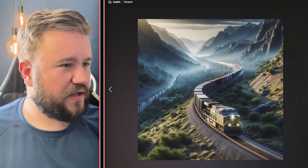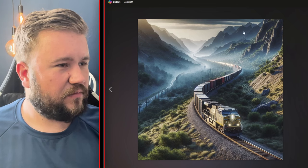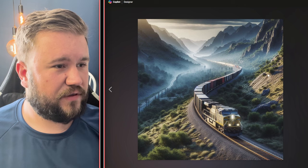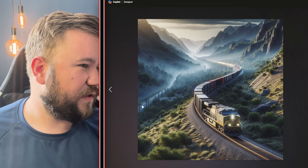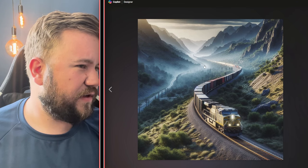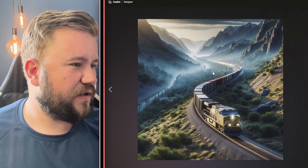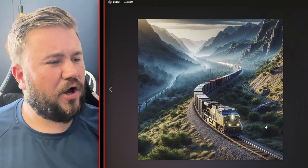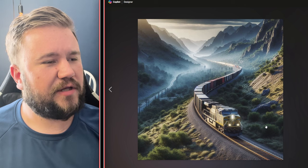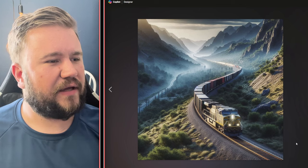This looks like a CSX. Single locomotive, one main line, it curves, a lot of rocky mountains here. This doesn't feel like Tennessee and Kentucky at all to me. Is that another train line going through there? And then it gets kind of foggy going through the basin here. A lot of grass. I'm always amazed at how much detail AI can get in grass images of AI trains and landscapes and stuff.